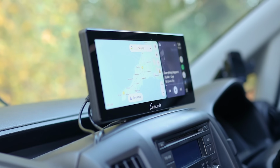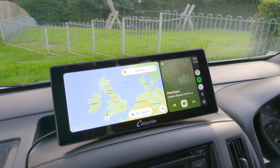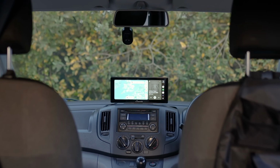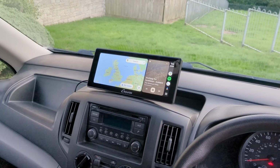The W103 Pro supports both Apple CarPlay and Android Auto, allowing you to easily mirror your smartphone's interface on the screen. This includes your preferred music player and navigation apps, whilst notifications appear on screen too, with the ability for fast replies and voice commands to keep your hands on the wheel.